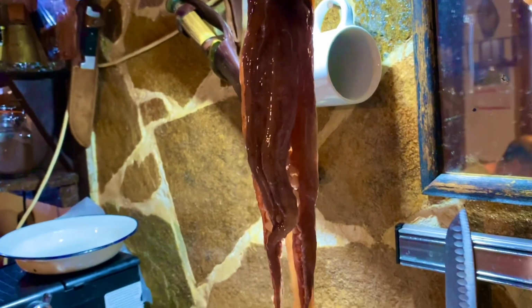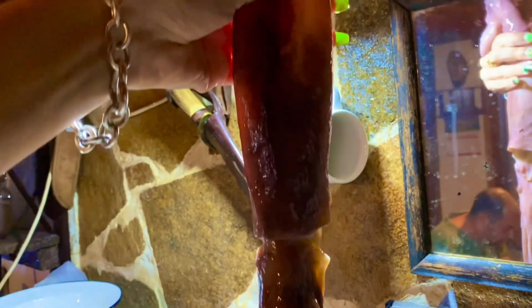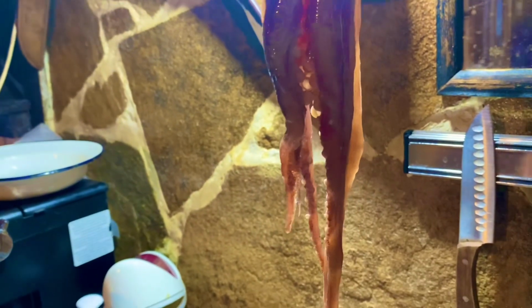And the third thing that we're gonna try to cook is this squid. I have no idea how to cook this, but we saw it there and decided to give it a try. I've only ever eaten this in a restaurant, so we'll see what happens.